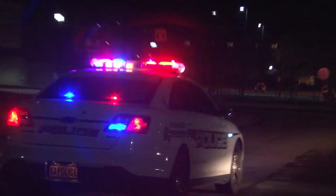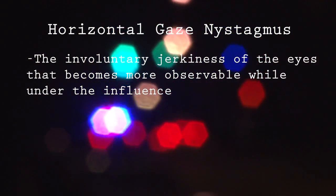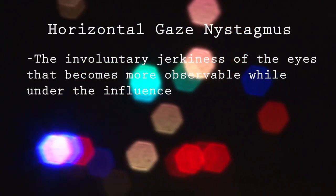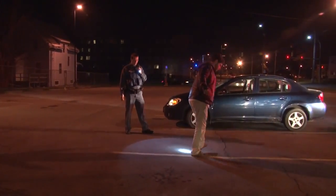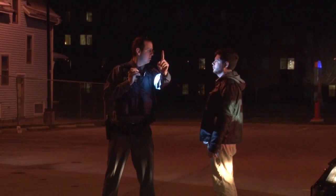Of the field tests available to trained officers, the H.G.N. test provides the clearest and most distinct clues. Nystagmus is the involuntary jerkiness of the eyes. There are many different types of nystagmus, each with its own particular characteristic. Normally, this jerkiness is not noticeable to the human eye. However, when a person consumes alcohol, the eyes are unable to maintain visual fixation while moving side to side. The eyes appear to slowly drift away from the direction of the gaze and quickly jerk back. This observation is known as horizontal gaze nystagmus, and what trained police officers look for when conducting a field sobriety test of the same name.